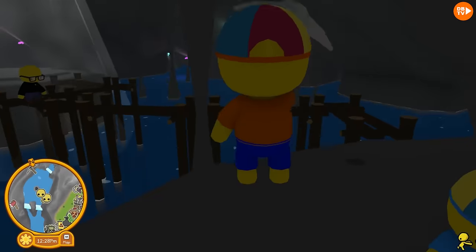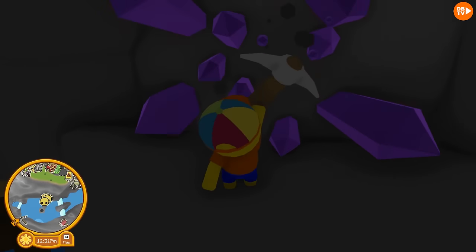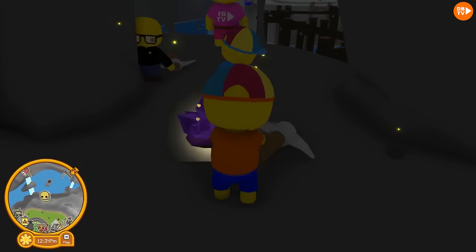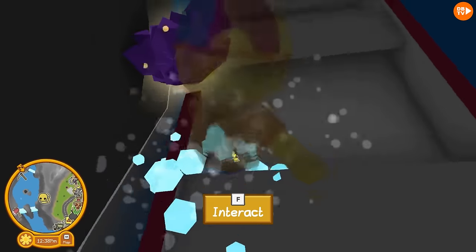Okay, guys. This looks like amethyst. Yeah, okay, guys. Let's mine it. Wait. Whoa. Oh, guys, this is an artifact. Yes, look at it. Artifact. Oh, wait, my God. But where are we going to go from here? Wait, guys, there's a boat. Oh, there's a boat. I'll hop in it.